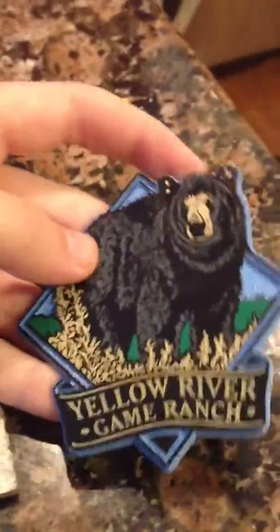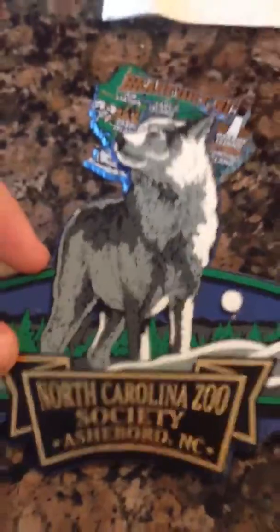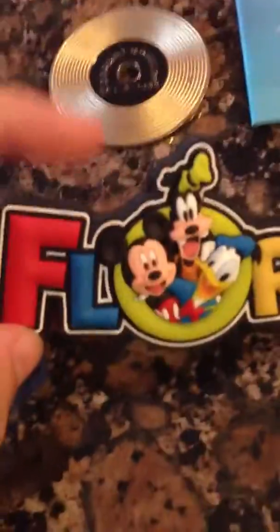And this one is the Yellow River Game Ranch in Stone Mountain, Georgia. That is in the metro of Atlanta. And then the North Carolina Zoo Society, which is in Asheboro, North Carolina. And so far, I've gotten all these on my own. Family hasn't got them for me.